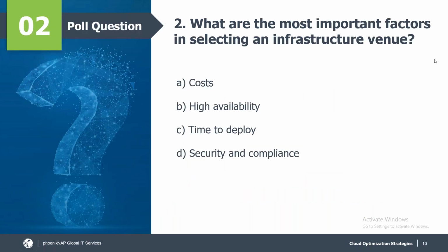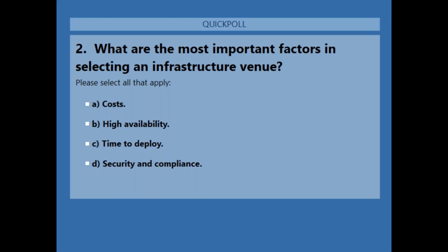Oh, apologies. Quick poll question, actually. Let's do this first. What are the most important factors in selecting an infrastructure and venue? You can have multiple here. Select all that apply. It can be cost, high availability, time to deploy, security compliance. So the answer can be one or all of the above, or two or three. We'll give the audience a couple seconds here to put in information, and then we'll share the results afterwards.